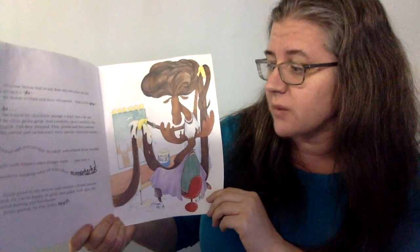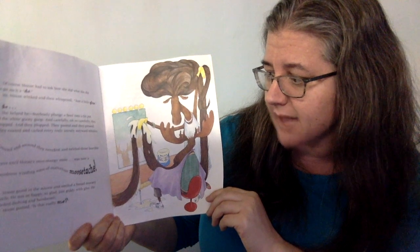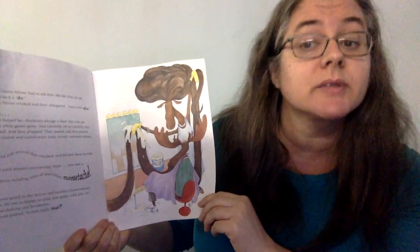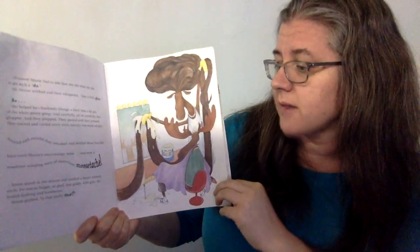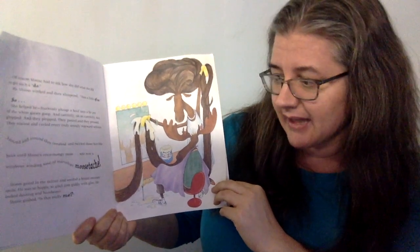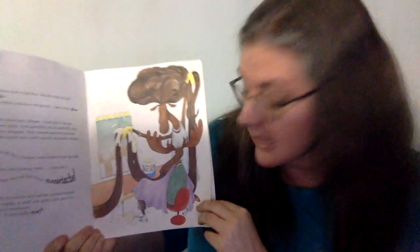Around and around they tweaked and twirled those horrible hairs until Moose's once mangy mess was now a wondrous winding wave of marvelous moustache. Moose gazed in the mirror and smiled a broad moosey smile. He was so happy, so glad, just giddy with glee. He looked dashing and handsome. Moose gushed, "Is that really me?"